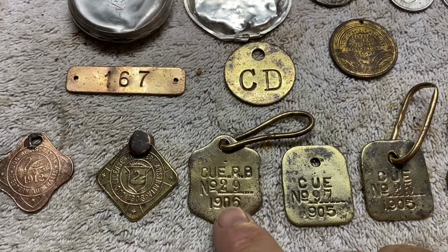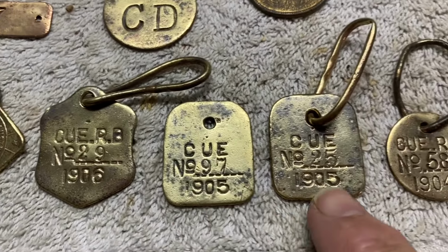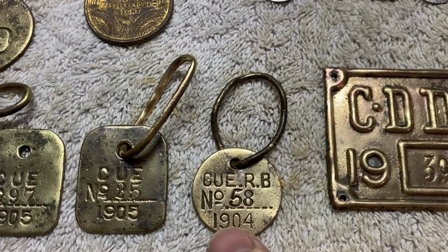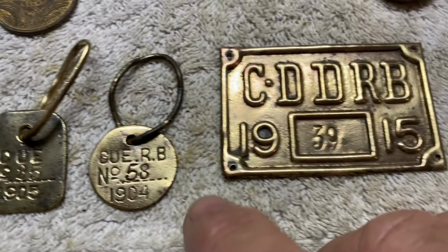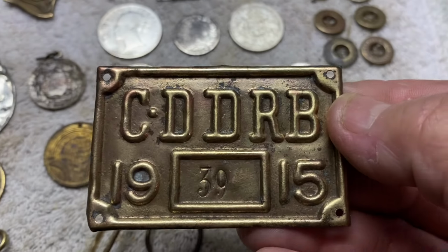Kew Roads Board, number 29, dog license, 1906. Two 1905s, number 97, number 25. And the best one for the trip dog license was the Kew Roads Board, number 58, 1904, still on its ring. And lastly, yeah, was the horse and cart registration plate that you saw come out.